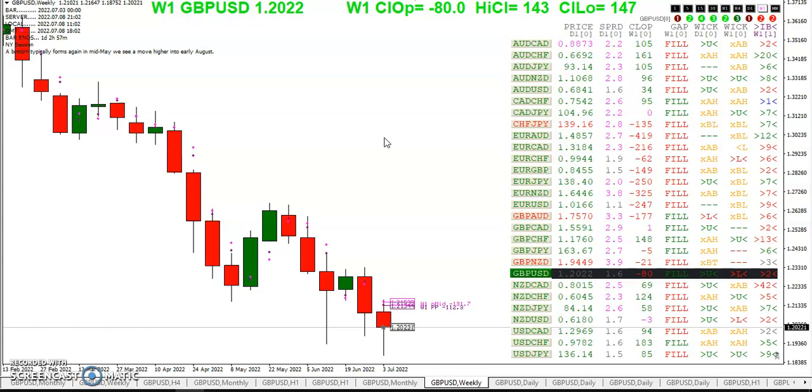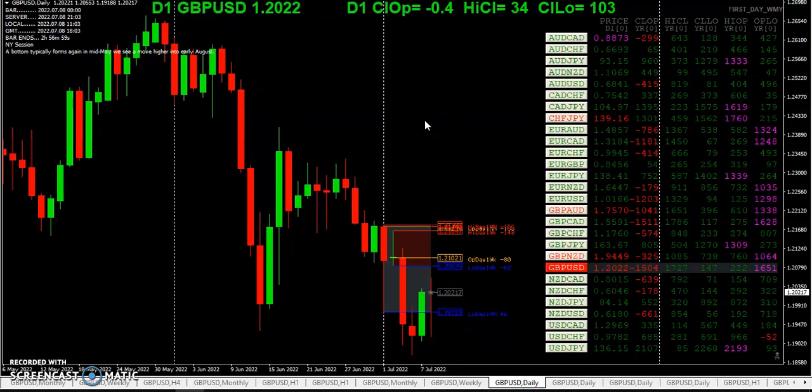All the gaps have filled this week. We're 79 pips below the weekly open, 143 off the high, 147 off the low. We have gotten back into the opening range for the month here, but we're below the opening range for the week. And notice we also had left the opening range for the month to the bottom.